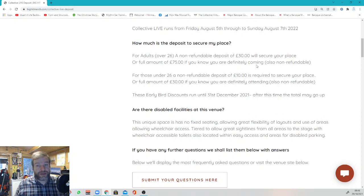Now, you could potentially transfer that onto someone else. If you weren't coming and someone else would, then you can organise that. And again, there's going to be no charge for changing your name across. Sometimes if you do it with a flight or something, it costs a lot of money to change names across.